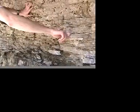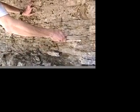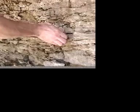As I mentioned earlier, part of the Crouch limestone is very soft. You can see it right here. It's very easy to dislodge all this rock here. This is the layer that's eroded away underneath the waterfall.